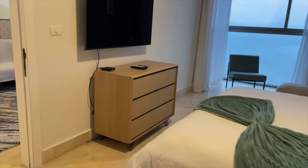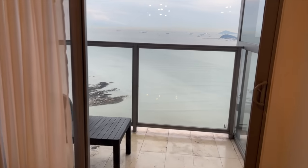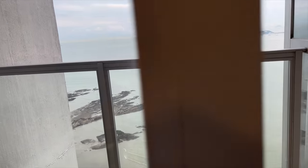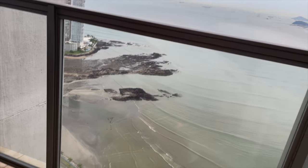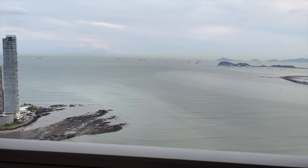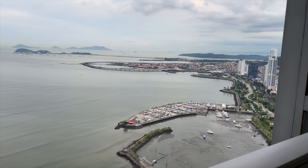And this unit is on the 63rd floor. So we can probably see everything in Panama City. Just incredible. Wow, makes me a little bit weak in my knees, but here is the view from the U condo building in Panama City, Panama.